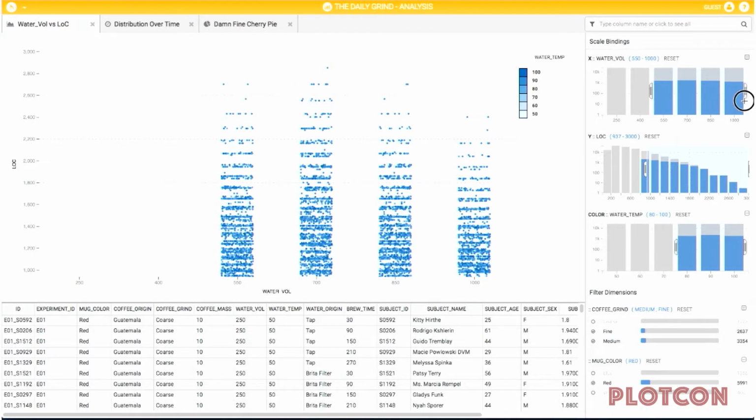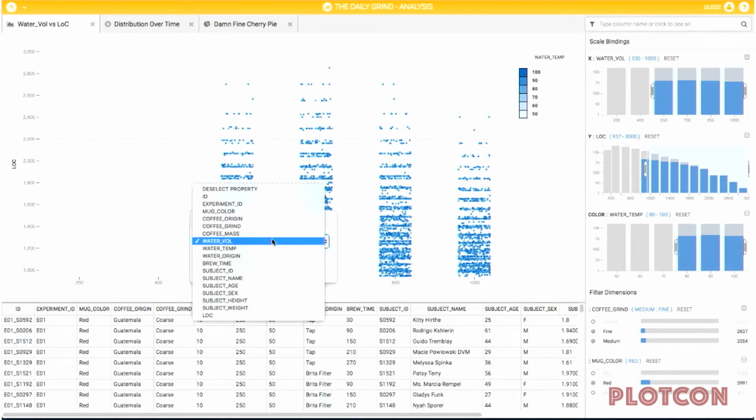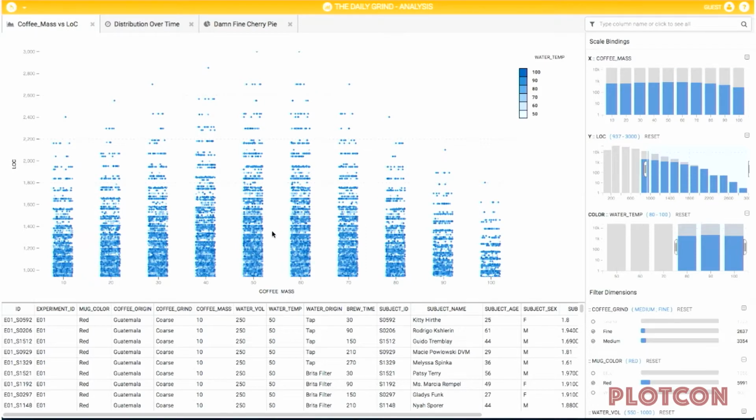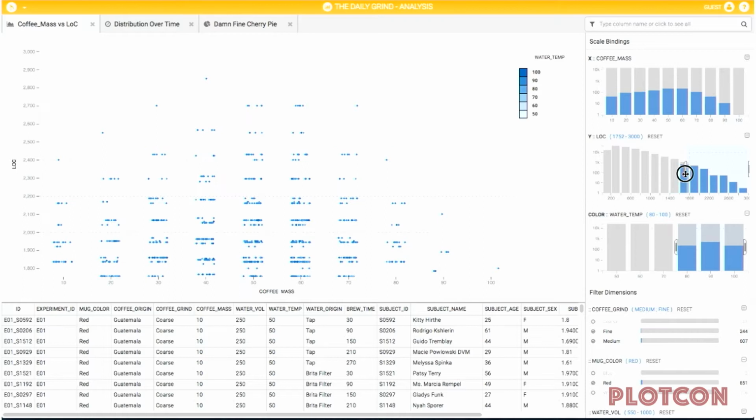If we go lower than that, we're making the coffee too strong and people are jittering wrecks or something. Having captured that in our filters, we can change this again. And perhaps finally we'll look at the coffee mass. Again, just by showing all the data in this way, we see that some kind of pattern is present. There's maybe a sweet spot towards 50 or 60 grams of coffee. After that point, again, the coffee's getting too strong.